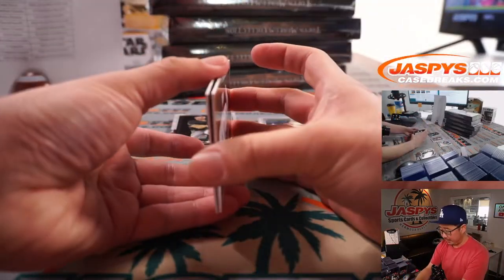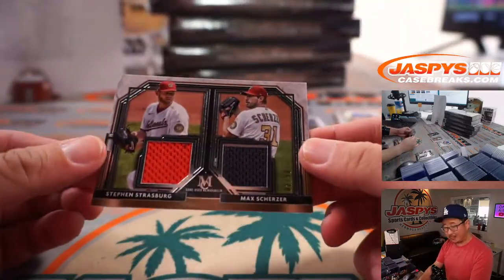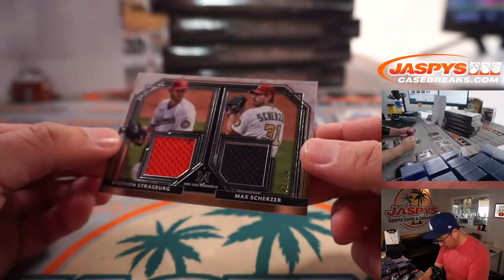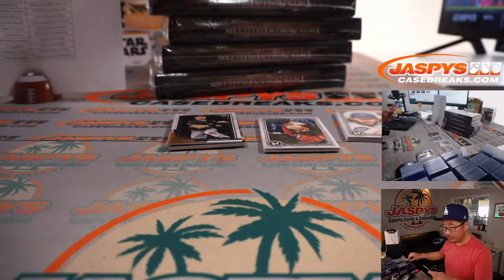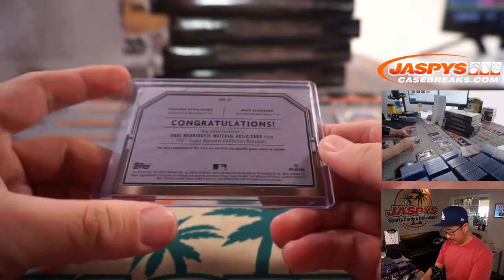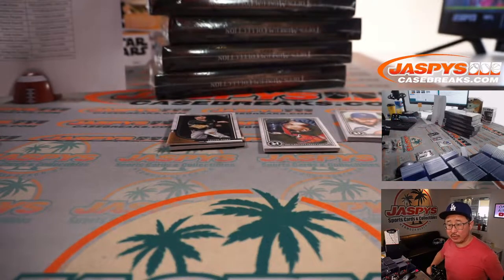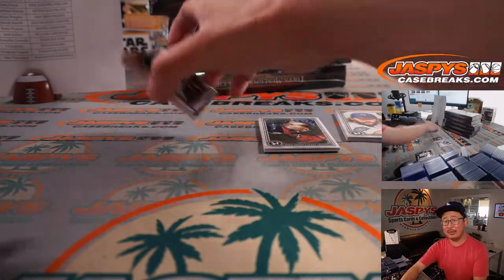All right, behind the Ohtani base card is a dual relic, same team, Stephen Strasburg, Max Scherzer. 2 out of 50. All right, that's Alex with the Nationals. Jose's here, nervous. You didn't see too many Angels in that first break? That's probably a better sign for the second half, isn't it?